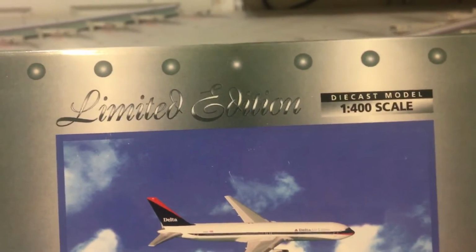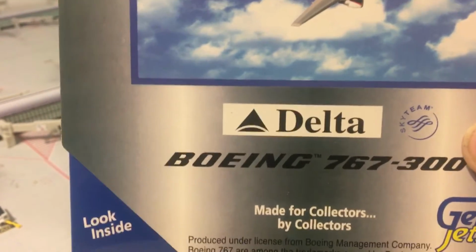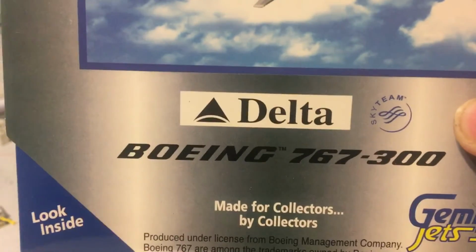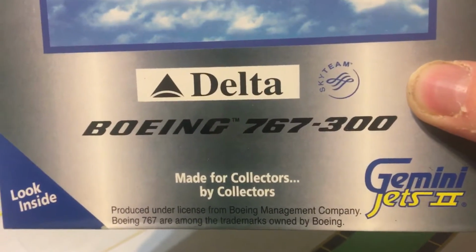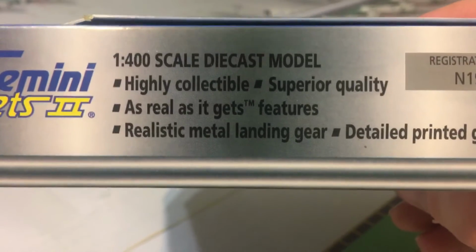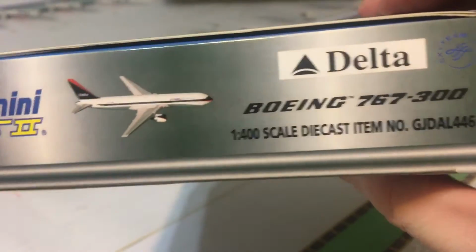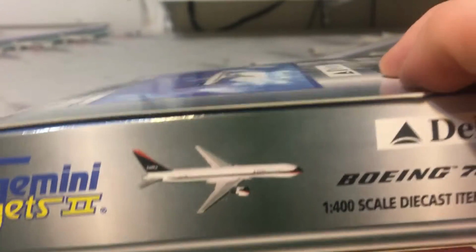So here you have limited edition die-cast model 1 to 400. There's the aircraft with the sky in the background. Sky Team, Delta logo, and titles. Boeing 767-300, made for collectors by collectors. Gemini Jets 2 model, which is just an upgraded version of the standard Gemini Jet of the time. So you have the registration N196 Delta November, and then 1400 superior quality, and so on. And then right here, the Sky Team logo again, the aircraft. Then you have the barcode, not suitable for children under 14. And then the same as the opposite side of the box.